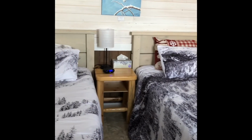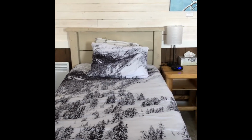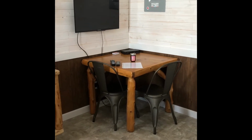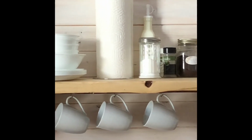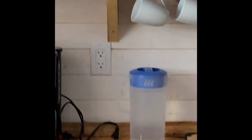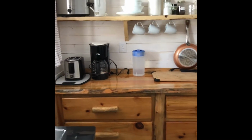There are 2 single beds in here. The laundry's been done. The beds have been made. The welcome package is there, and a nice jar of jam from our store that I've made for them. I make sure that there's paper towel, sugar, salt and pepper, coffee. All the dishes have been cleaned. There's a jug of water there waiting for you. Our water has been tested yearly. Really good well water. And I plugged in the fridge.